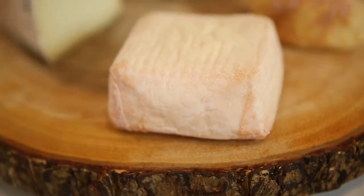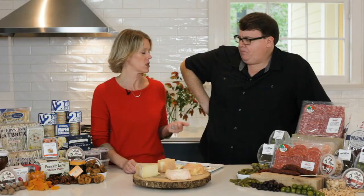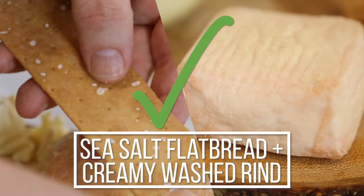That's really good. That's awesome. The cheese is pretty salty, but this cracker just lets you taste the cheese, and it's delicious and yeasty and salty. I feel like any other cracker with seeds and stuff would work too. I wouldn't go too sweet with a cracker. Go savory and I think you get a win every time.